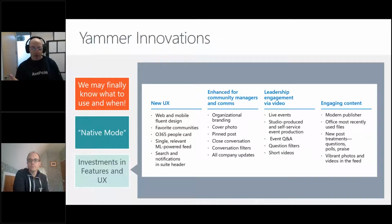So just to call out a few things, there's a new UX, right? Both on the web and in mobile. And it includes things like the Office 365 people card that we're seeing across the entire service in Office 365. A huge focus on optimizing for use cases involving community managers and corporate communications, giving them things like pinned posts, the ability to close conversations and filter conversations, as well as the ability for leadership to provide video content, event Q&A and question filters, different things like that.